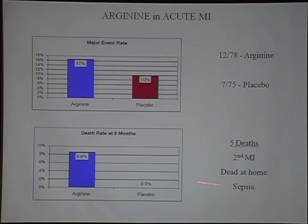Some died of infection. This has been the only study published that is negative on arginine. There have been hundreds of other studies that were positive. Why was this negative? They gave arginine and arginine alone to patients with a heart attack. Heart attack is associated with free radical stress. The malondialdehyde, the lipid peroxides are high. We can lower that with antioxidants.